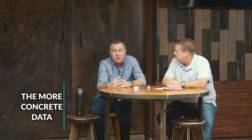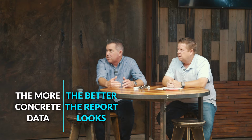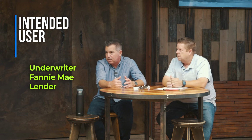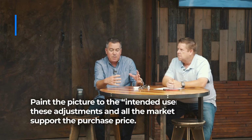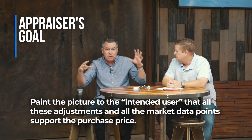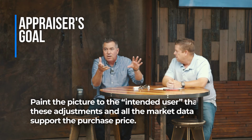So the more data that we have and the more concrete data that we can put in our reports, the better it looks. And so what we're trying to do for a purchase transaction, honestly, is paint a picture for whoever is using the report. So that's the intended user. In this case, it's the underwriter, it's Fannie Mae, it's the lender. And we're trying to paint the picture to them that based on all these adjustments and all these data points, this purchase price is worth what the market is supporting.